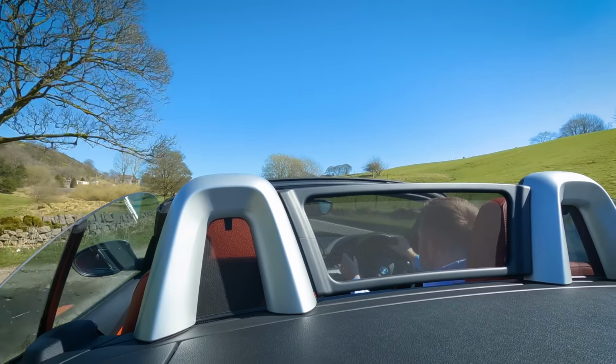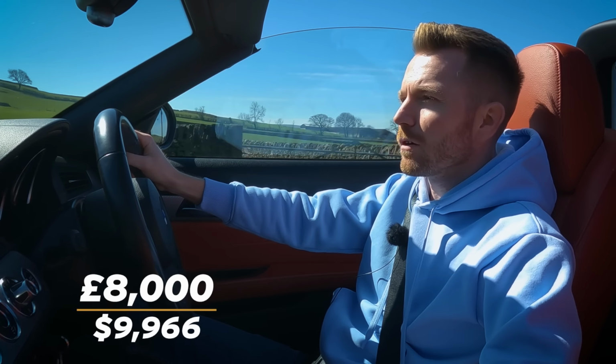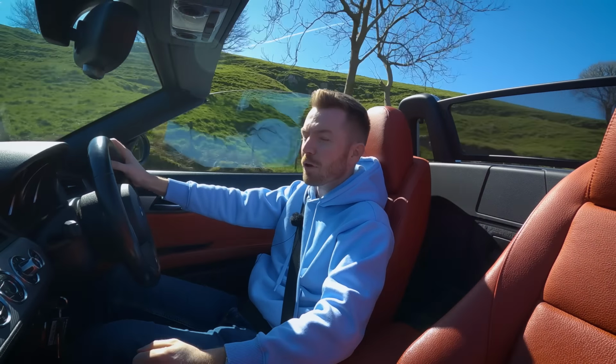If you're looking to buy one, then you'll need around £8,000 or £9,000, and that will buy you one with 80 or 90,000 miles on the clock. If you want a nicely spec'd model like this with 43,000 miles on the clock and heated leather seats, then you'll have to spend around 13 or 14.